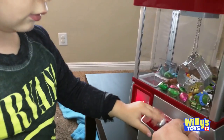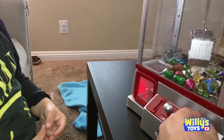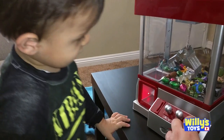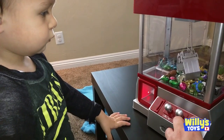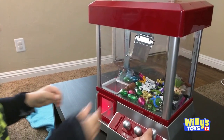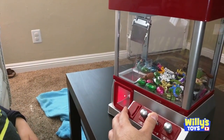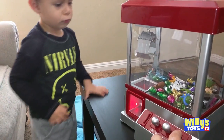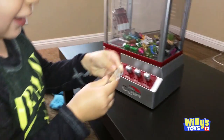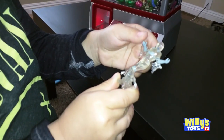Let me help you. Oh, I almost got one. Gummy. Yay! No, not that way. Which way? You got a little toy. What's that? That's cool. I don't know what that is, but you got it.